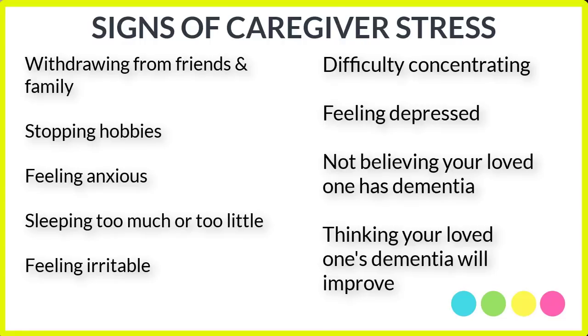point you don't even want to get out of bed and are sleeping too much, constantly worried about how you're going to pay or afford for the care that your loved one needs, feeling irritable, angry, short-tempered with coworkers, family, friends, starting to have difficulty concentrating and focusing on things at home or at work to the point that maybe you even start to think you're having signs of dementia.